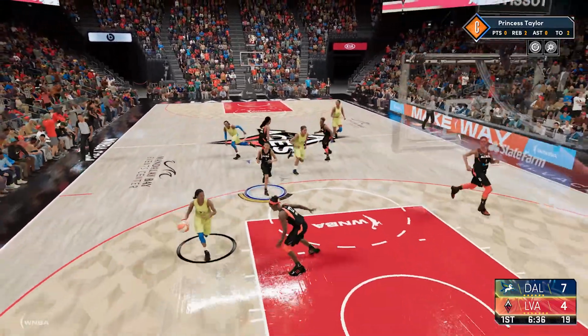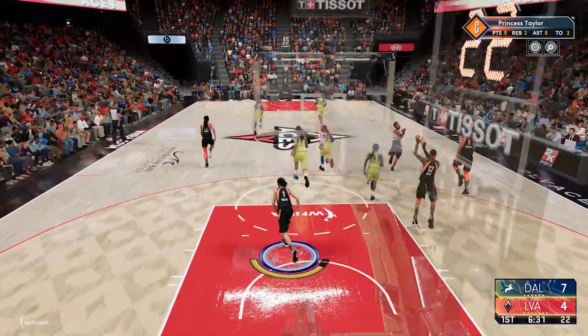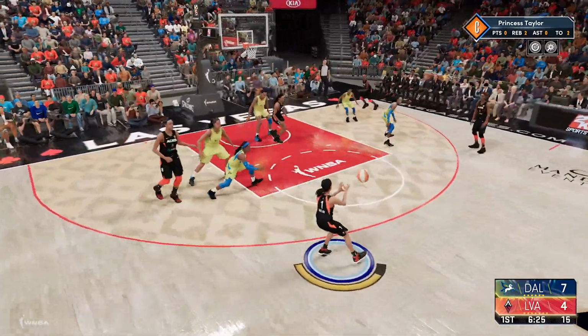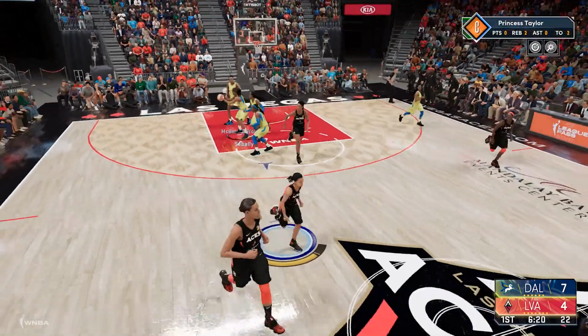And now the Wings fast break. Here's Jefferson. Nice D from Chelsea Gray. Las Vegas trailing. And they've been struggling here offensively. Bit of a dry spell for sure. Pass to Taylor. The three is up. It's rebounded by McGee Stafford.